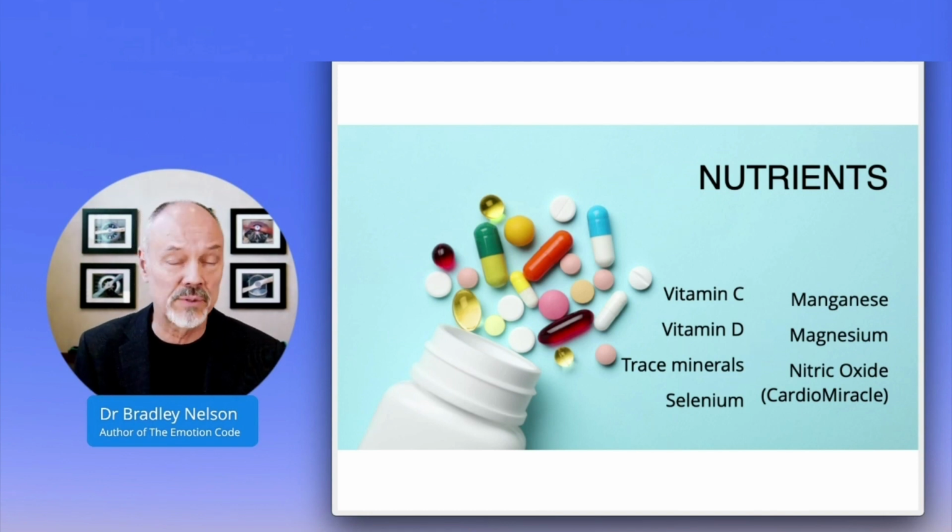Well, you can create nitric oxide in your body and supplement your nitric oxide through a really good supplement. The one I prefer is called Cardio Miracle.